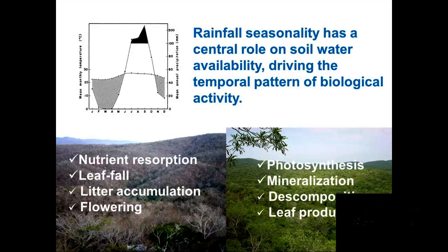As I mentioned earlier, rainfall seasonality has a central role in soil water availability. And this drives the temporal pattern of biological activity, and we have measured those features. Photosynthesis, mineralization, decomposition, and leaf production occur mainly during the wet season in the monsoon. And nutrient resorption, leaf fall, litter accumulation, and flowering occur during the dry season.